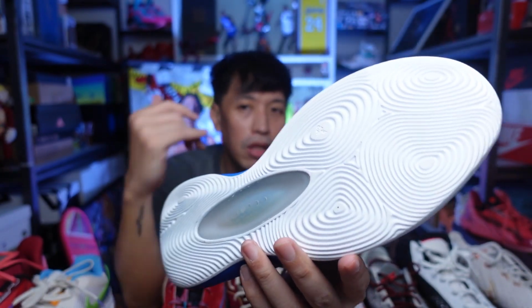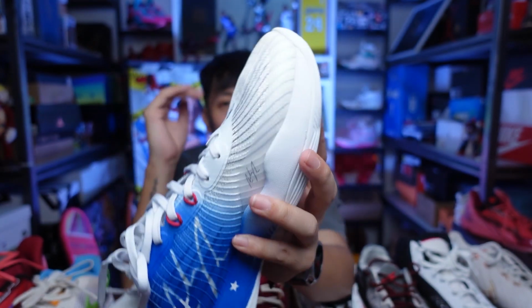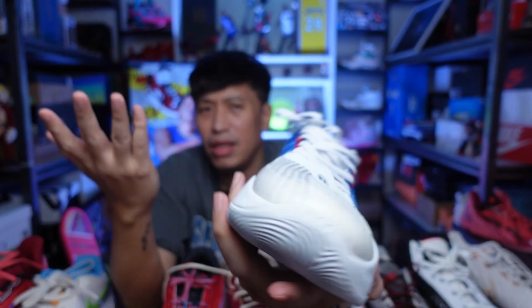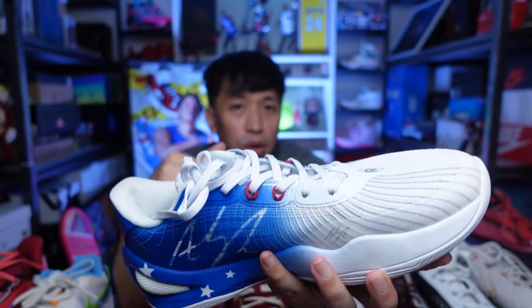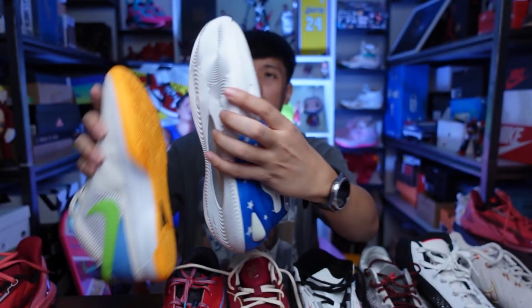It's a very top tier traction, one of the best traction for this year. The upper is ultra responsive, very supportive. So if you have games, like I said, league games, you would like to use the AR1 because it's very quick on your foot. It has a very nice balance, similar to the Ja. It's very wide in the forefoot.